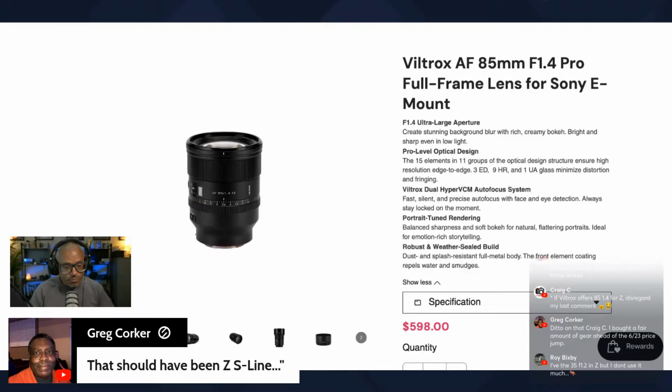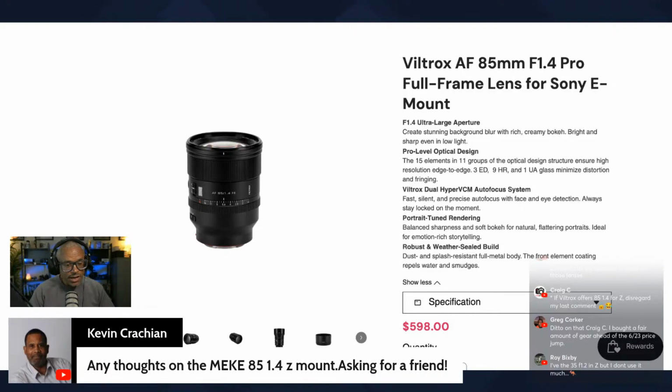So I will have no problem jumping into this 85-1.4 if it comes available for Z mount. We got Craig. That should have been Z S line. Yeah, absolutely. And thoughts, Meike 85-1.4 Z mount, asking for a friend.